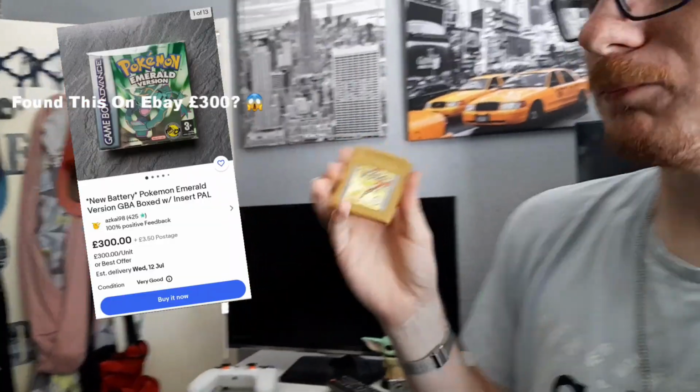Then we have Pokemon Gold on the Game Boy. Pokemon, obviously, not one I own a lot of, because Pokemon's quite expensive, due to popularity and whatnot. And some box copies of Pokemon go for up to £150 in some secondary stores.